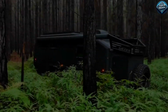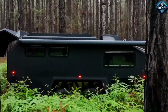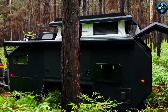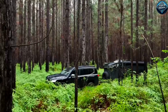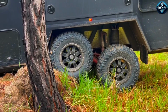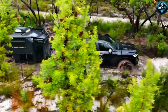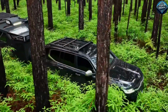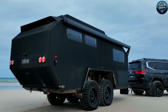The Bruder EXP-6 is a game changer in the world of camping, designed for the ultimate off-road adventure. This luxurious expedition trailer combines rugged durability with modern comfort, making it perfect for those who crave the great outdoors without sacrificing convenience. The EXP-6 features a fully insulated body, a spacious interior with a convertible sleeping area, and a kitchen equipped with a sink, fridge, and ample storage.